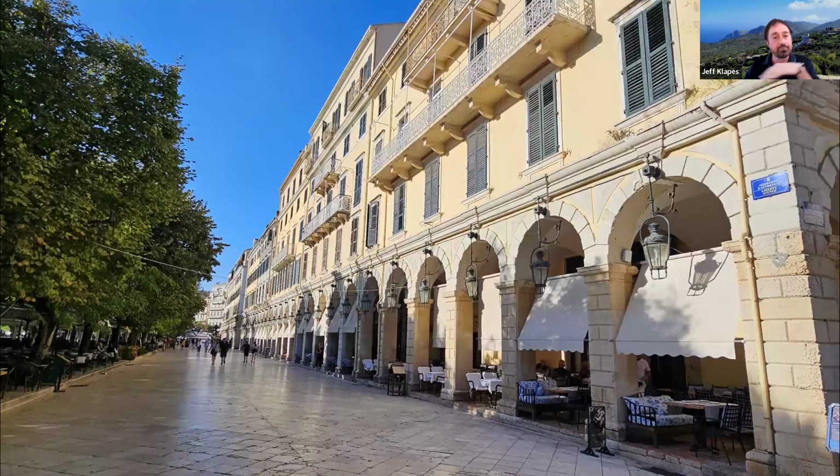And right along the park that's in the center of the city, the most stylish area of the city, is called the Liston, which is an arcaded stretch of several blocks that were all built at the same time in the same design, that has marble paving in front of it. Now they have beautiful cafes and elegant restaurants and hotels.